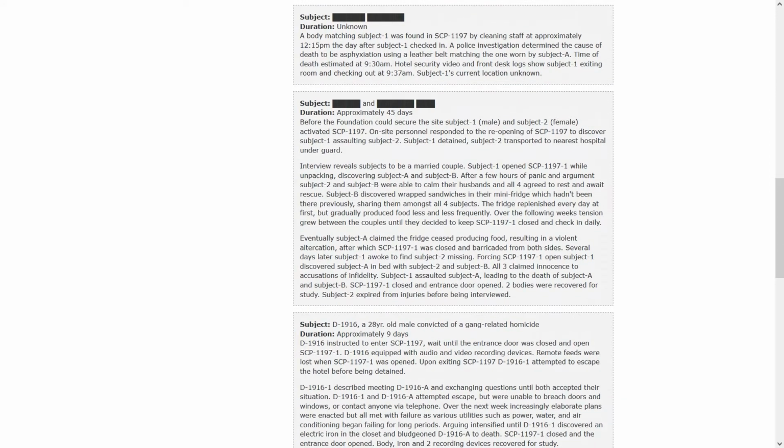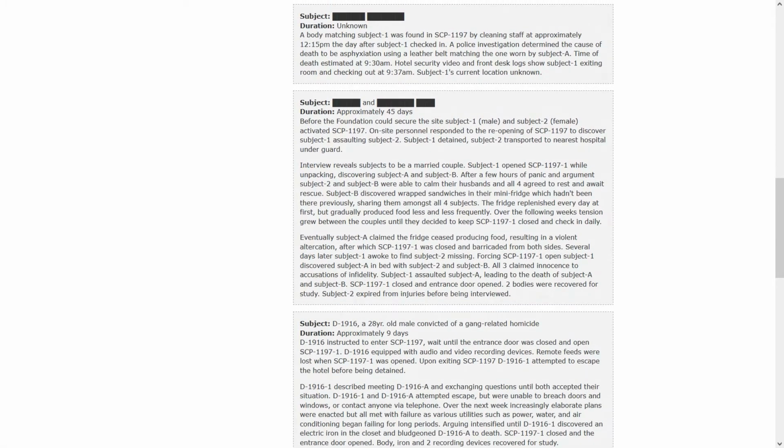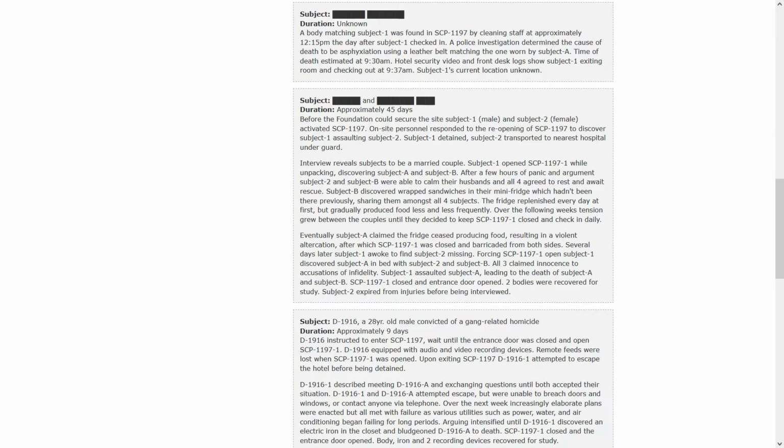Subject 3. Approximately 45 days. Before the Foundation could secure the site, Subject 1 and Subject 2, male and female, activated 1197. On-site personnel responded to the reopening of 1197 to discover Subject 1 assaulting Subject 2. Subject 1 detained, Subject 2 transported to nearest hospital under guard. Interview revealed subjects to be a married couple.